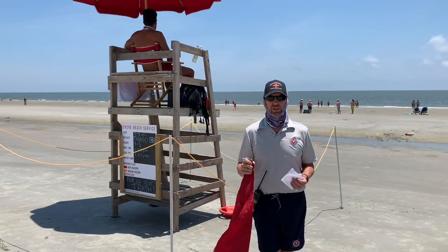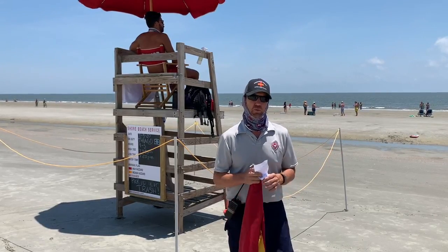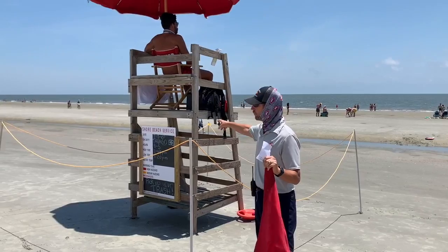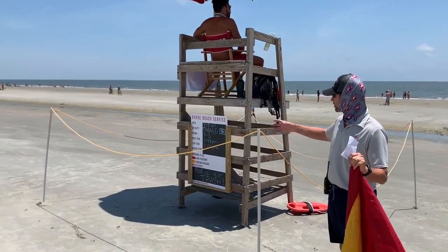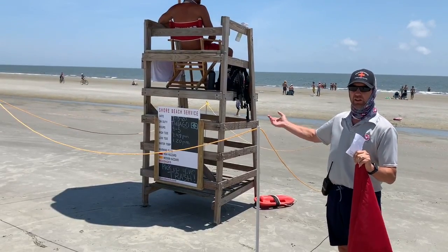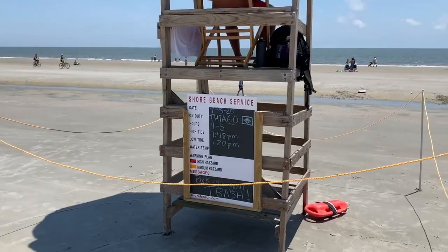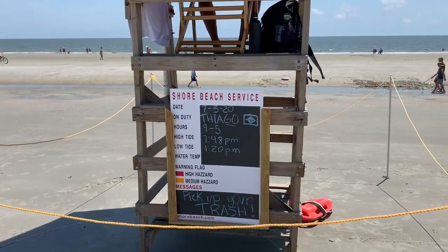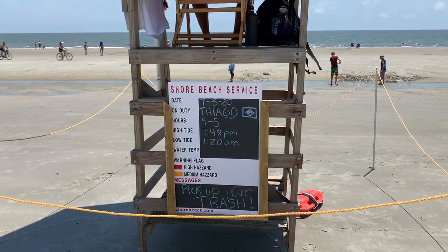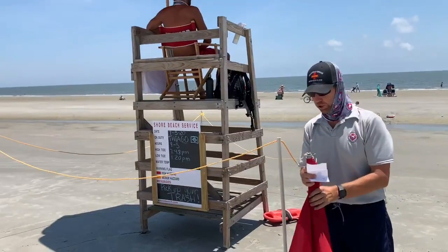Another important thing to do, besides just swimming near a lifeguard, is to ask the lifeguard about the conditions on the beach. You'll see most of our lifeguards, and most lifeguards across the country, have a sign of some kind that tells you some things about the beach. It mentions the warning flags, high tide, and low tide, and you can always ask the lifeguard, hey, what's going on today? That way, you'll know what to expect when you're out there.